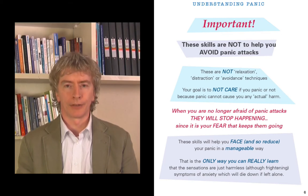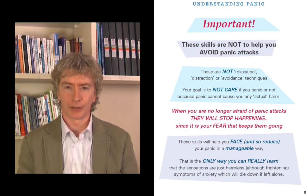So these skills are actually to help you face the panic in a manageable way. Therapy in the old days used to give distraction techniques, relaxation techniques to get rid of the panic attacks. Therapy nowadays tends to go towards facing without coping strategies. Because I've had panic attacks myself, I tend to be somewhere in the middle. I think it's very difficult to just simply face a panic attack or a situation where you feel you might panic without any coping strategies whatsoever.